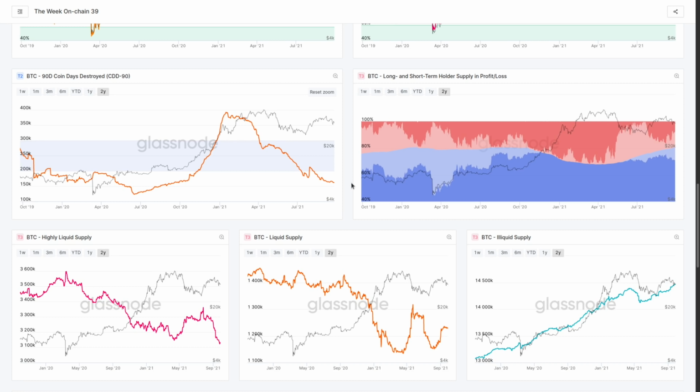Now, we've got a number of metrics on the screen here. On the left, we've got our coin days destroyed 90. Now, this is looking at a coin day for every single coin in the system. It will generate 1 unit of day, or a coin day per day. So the entire circulating supply establishes 1 coin day per day. Now, some of those coins will be spent. Some of them may be 3 years old, some of them may be 24 hours old. So that may be 1 coin day for the 24-hour-old coin, or 3 years worth of coin days.